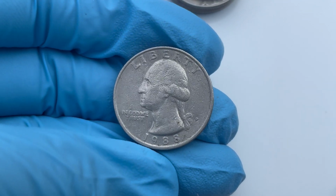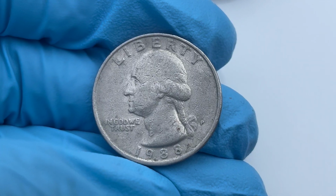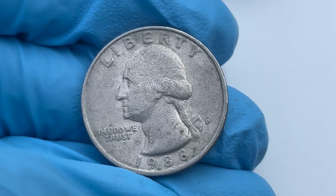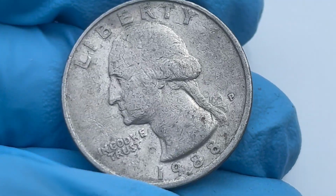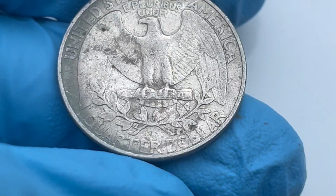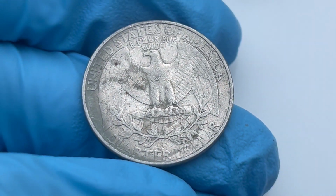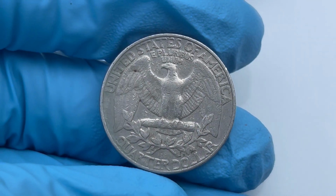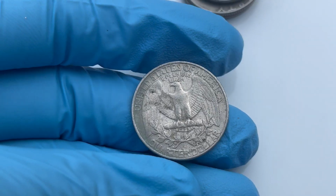Look here, on a regular 1988 quarter, the initials FG, for designer Frank Gasparro, are sharp and clear. But on this ultra-rare version, the FG is faint, almost ghost-like. That small, almost invisible difference is what makes it worth a fortune. Yep, a single mistake at the mint is now worth more than your house. Wild, right? So how did it go from being a mistake to a $1 million masterpiece?